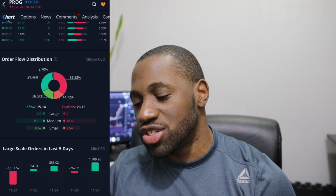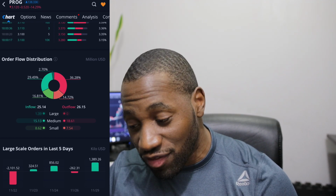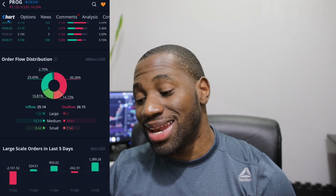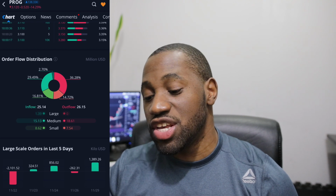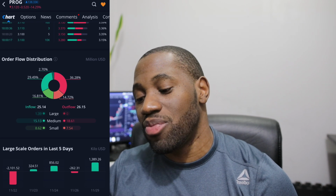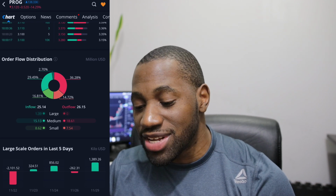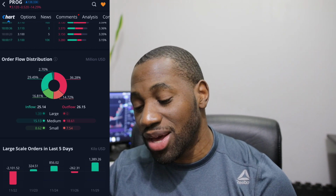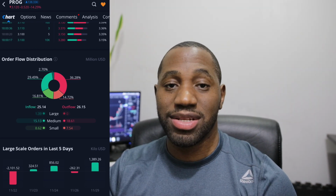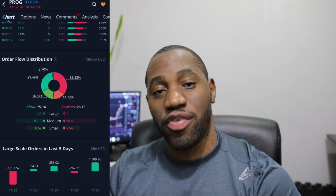When we take a look at the large scale orders in the last 5 days, you could see for today, November the 29th, it being an inflow at 1,389.26. Now when we analyze these numbers even further, you can see for the small scale side, which tends to represent the retail side, we had more buying than we had selling. And then on the medium, we had more selling than we had buying. And then on the large, that's where we had more buying than we had selling. So what this clearly tells us, as far as the retail side and the institutional side, the demand was there for PROG shares.